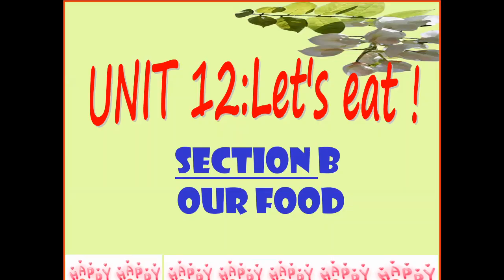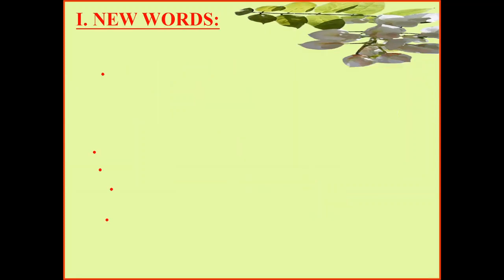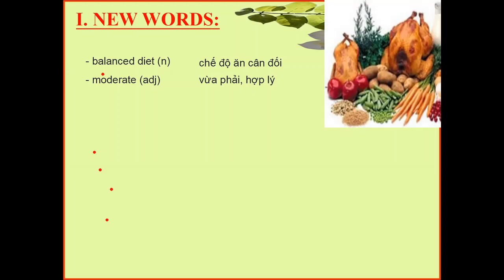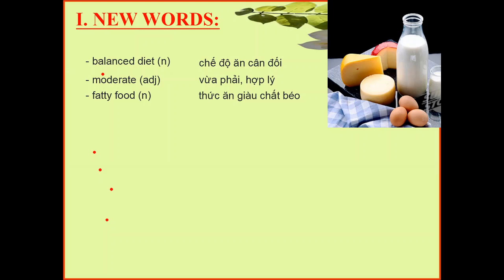So now we continue the lesson with section B, our food. And here are some new words. Balanced diet. A balanced diet is one that gives your body the nutrients it needs to function correctly. Next, moderate. It's somewhere in between, not too big, not too small, not too much, and not too little. Fatty food. It means the food contains a lot of fat. And look at the picture, and we know the meaning of dairy product. It's a type of food produced from or containing the milk of mammals.